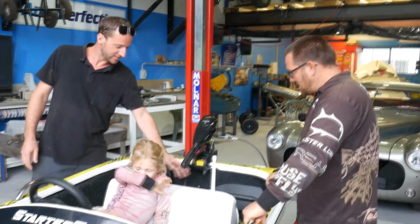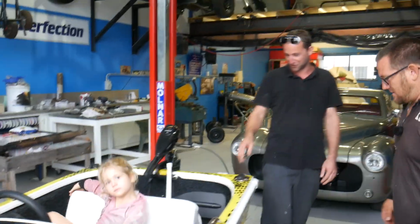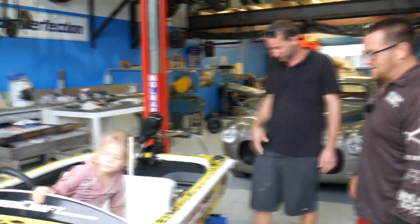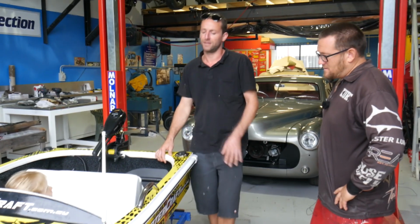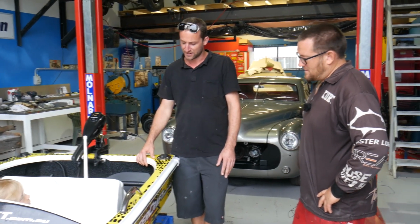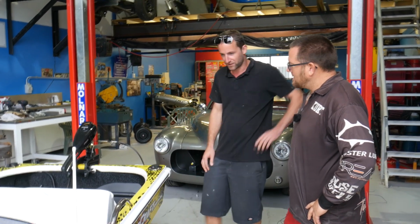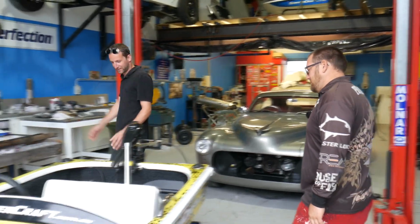Plenty of storage room for your tackle box in the back. There's enough room under the bow to fit a 6'3" person, we've figured out. Flotation foam and everything is built in under it, and in the sides and under the front deck, so they've got level flotation, which is really good. I've done a lot of testing to make sure it's as safe as we can make it.